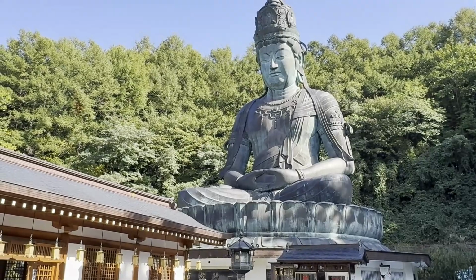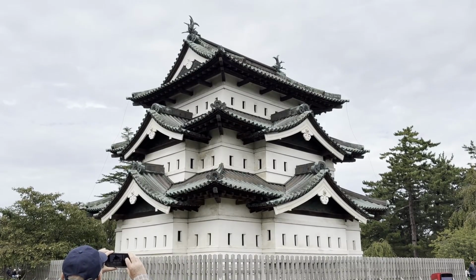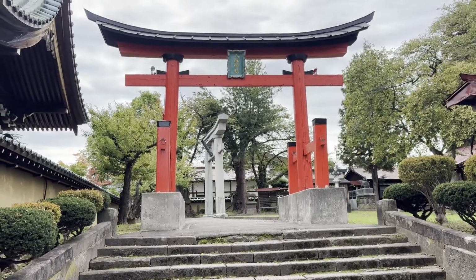Aomori gave us double the adventure, ship tours on one visit, self-made discoveries on the other. Which one will you choose?